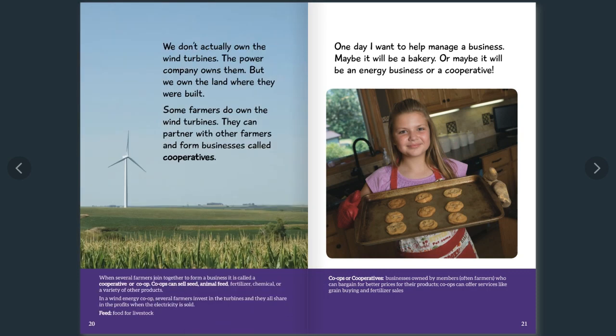We don't actually own the wind turbines, the power company owns them, but we own the land where they are built. Some farmers do own the wind turbines. They can partner with other farmers and form businesses called cooperatives. When several farmers join together to form a business, it's called a cooperative or co-op. Co-ops can sell seed, animal feed, fertilizer, chemicals, or a variety of other products. In a wind energy co-op, several farmers invest in the turbines and they all share in the profits when the electricity is sold. Feed is food for livestock.